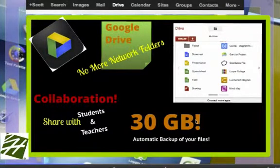So what we did was we got rid of all the student user folders. We synced up every student laptop to their Google Drive folder, and to the best of our ability, told students they need to save everything to that folder. So instead of saving to My Documents, save to the Google Drive folder, it automatically syncs to their cloud account, and they have it on their laptop, and they have it in the cloud.